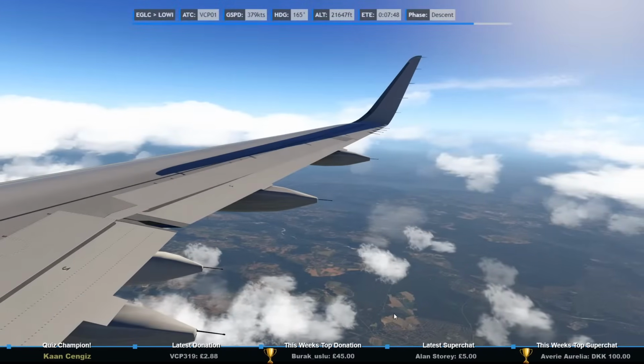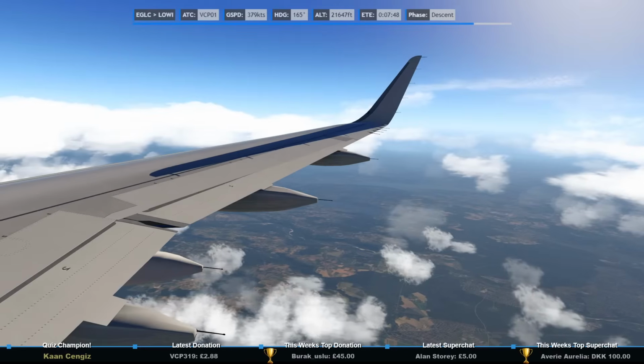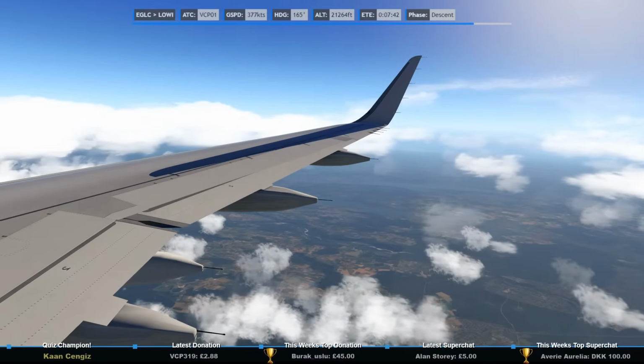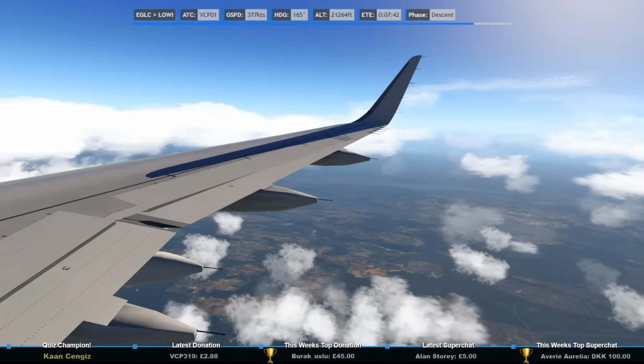So I'll try and do a few external views on the approach because it is a spectacular view. Even with the ortho, I know it's not real life obviously, but what you can get in a desktop simulator really is close to the real thing.